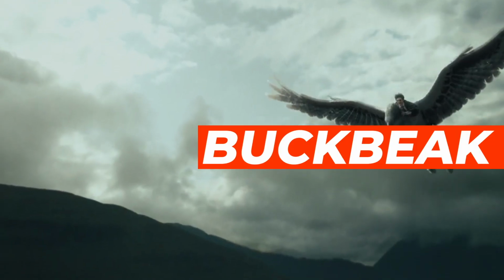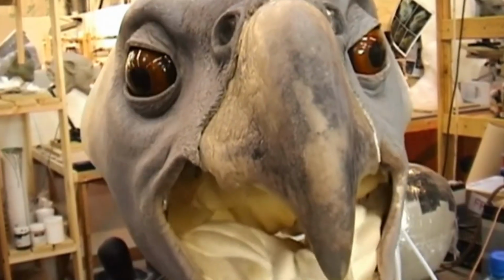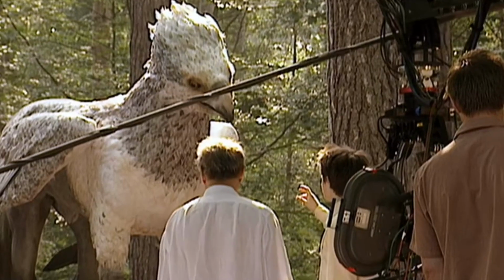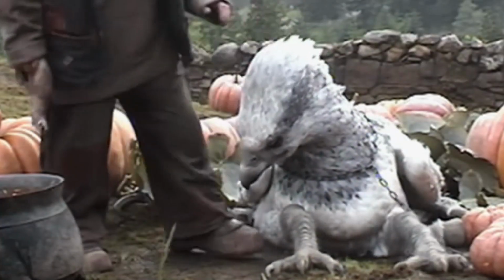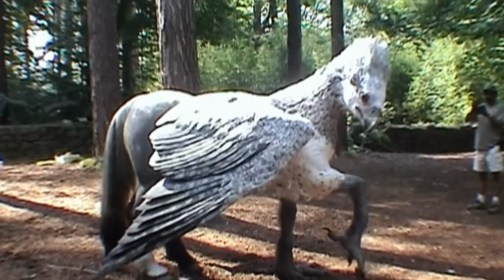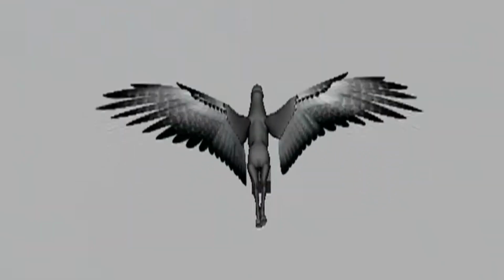The hippogriff that Harry and Hagrid encounter was actually created using a combination of practical effects and CGI. A life-sized animatronic model was built for the actors to interact with. It could move, it just looked alive. You've just never seen anything like it. While the more complex flying sequences were created using CGI.